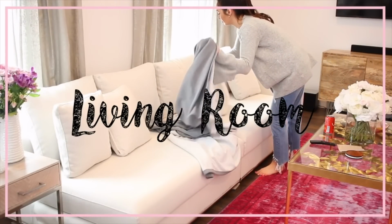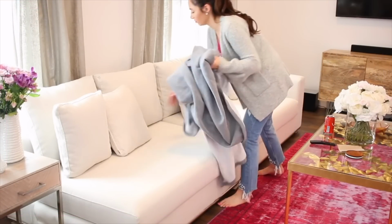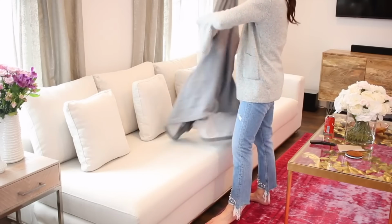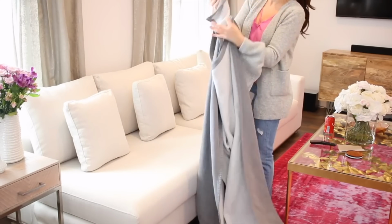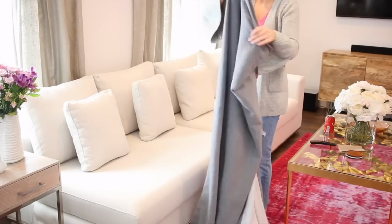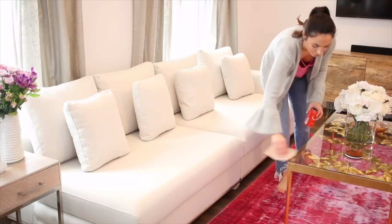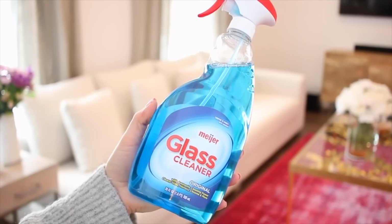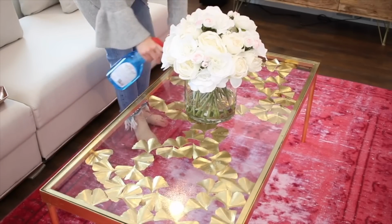And now for the living room. I cannot be the only person who folds throw blankets like 5 times a day. I'm sure a lot of you guys can relate to this, but I'm just straightening up the pillows, and I'm going to put away this throw blanket, of course, and then I'm just going to pick up anything that's on the coffee table, which is just a sparkling water can and some napkins. We do have a rule that we don't eat in here, but honestly, we break that rule almost every single day. I feel like it's so hard for us not to.